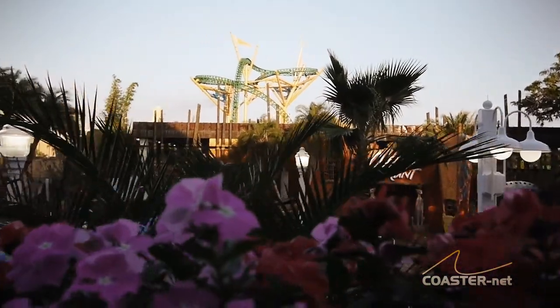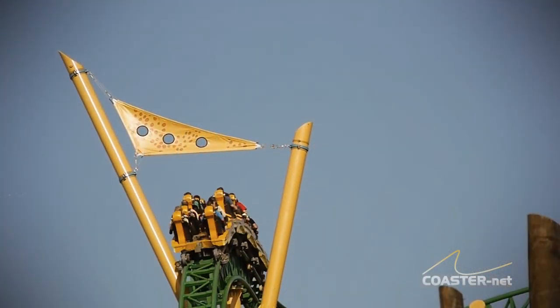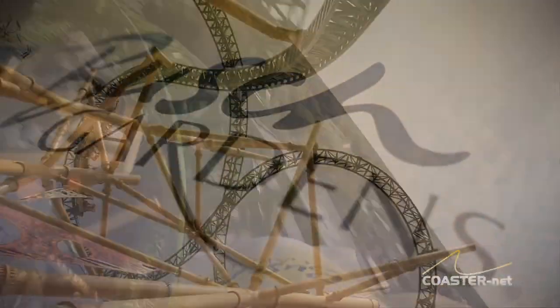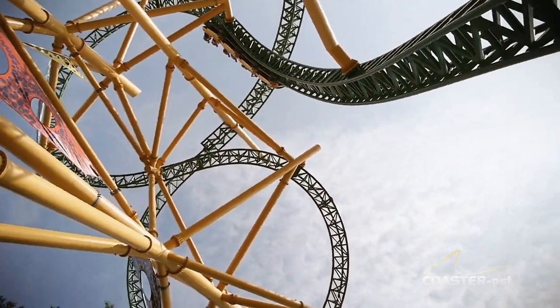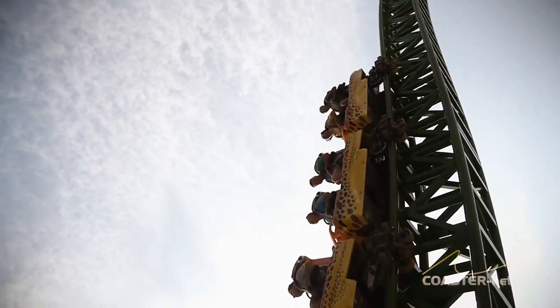From concept to reality, from dreams to screams, Cheetah Hunt marks the new generation of wildlife and wild rides united in a single experience. A tradition Busch Gardens Tampa started in 1959 that shows no signs of losing speed.